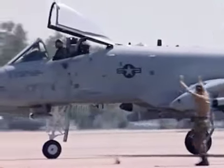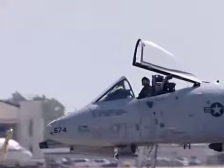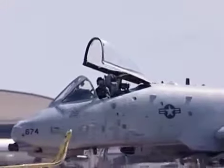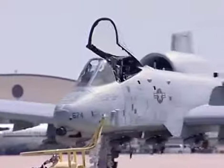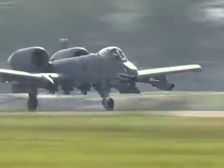If I had to be in an airplane and be shot at, the A-10 is the only one I want to be in. The A-10 is an awesome airframe, and the fact that it works with you and it feels like it's a part of you. And it's one of the only airframes left that it's true flying. You can feel it fly.